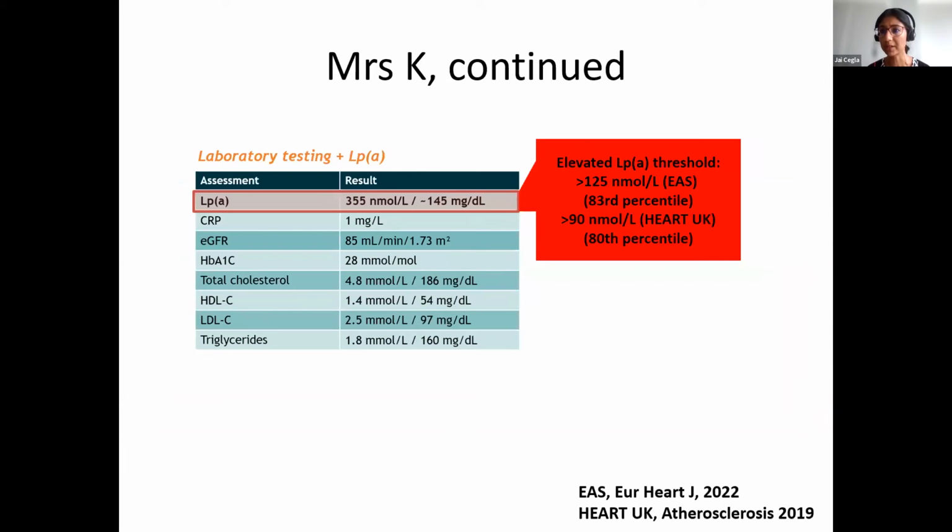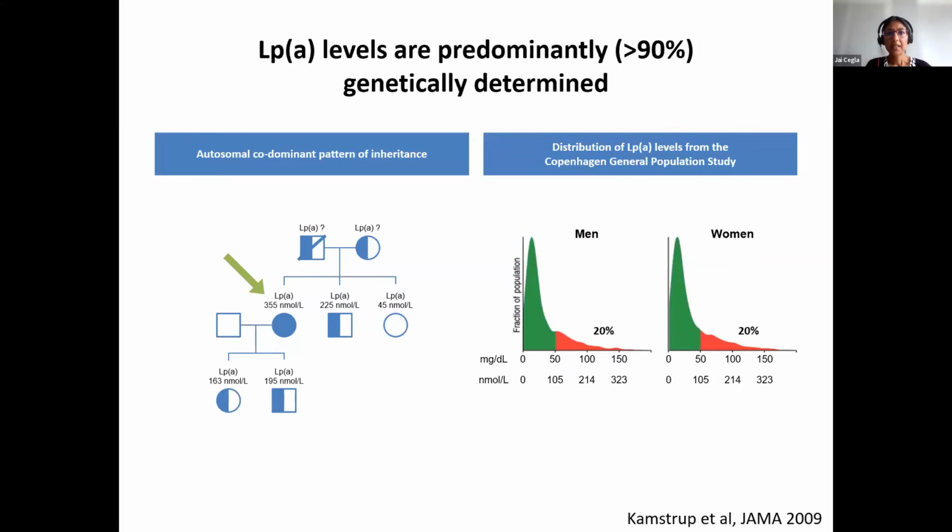And this is really helpful because it helps us explain why she has had this premature event. And Lp(a) is different to LDL in that it is predominantly genetically determined, so more than 90% genetically determined. And if we look at Miss K's family here, we've got her family tree drawn out, and she's just marked by this green arrow.